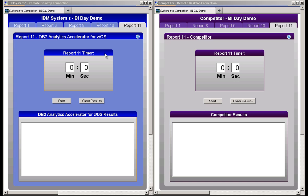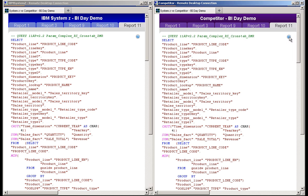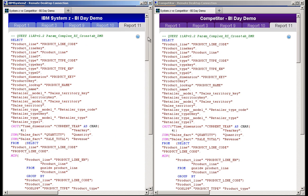The queries used in this test represent two general categories of business intelligence reports: intermediate reports, reports 9, 10, and 11, and complex reports, reports 1 and 3. These queries are the actual SQL generated by the Cognos BI application when rendering these reports. The SQL is identical in both test applications.